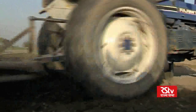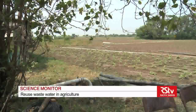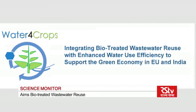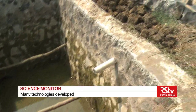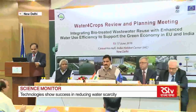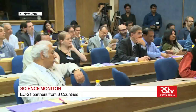Agriculture is one of the major sectors that consumes a lot of water and is adversely affected by lack of it. Reusing water can be a crucial step towards solving the water problem faced by the farmlands in many parts of the world, including India. It was with this objective that European Union and DBT India co-funded a project called Water for Crops, integrating bio-treated wastewater reuse with enhanced water use efficiency to support the green economy in EU and India in 2012. While the project completed 4 years this year, a review meeting was held during 15th to 17th June in New Delhi to assess the progress and to evaluate the technologies developed under this program.